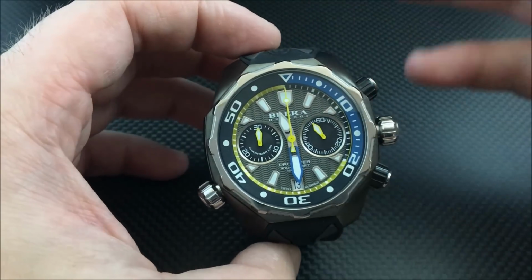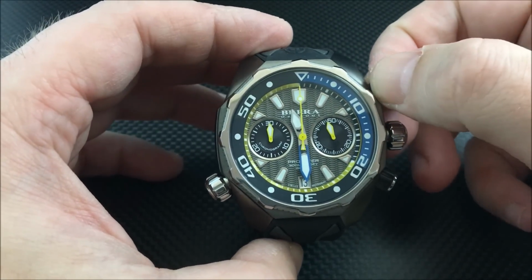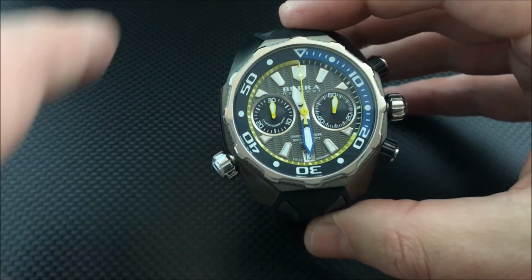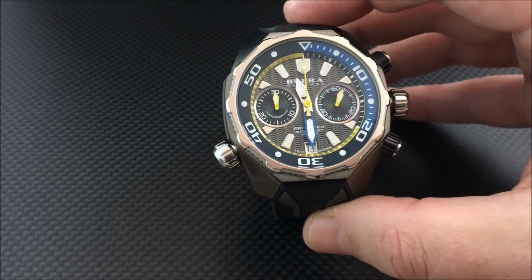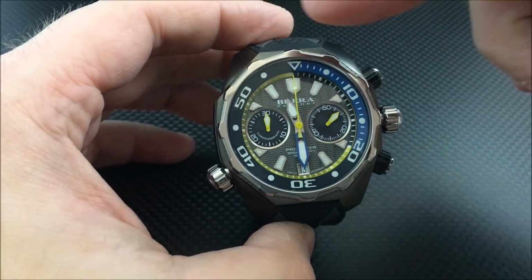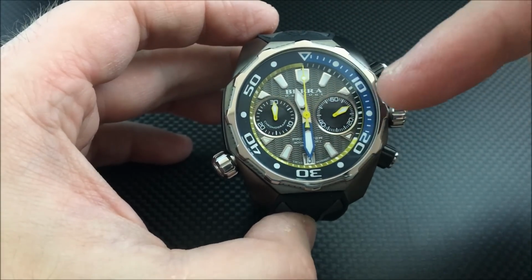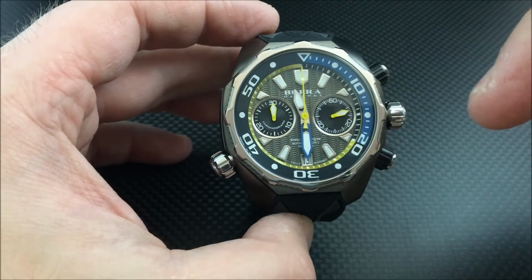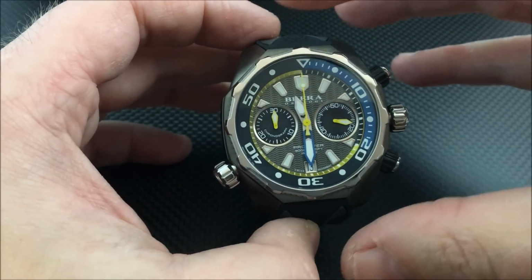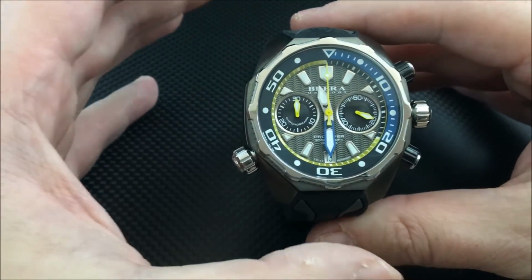And while I'm not showing it here in this video, if you check out the full review at watchreport.com, as always, click the upper right hand part of your screen here and we'll take you to the full review. All of this glows, the hands, the markers, the subdials, the internal bezel, and it glows very nicely. So you're getting a lot in there.